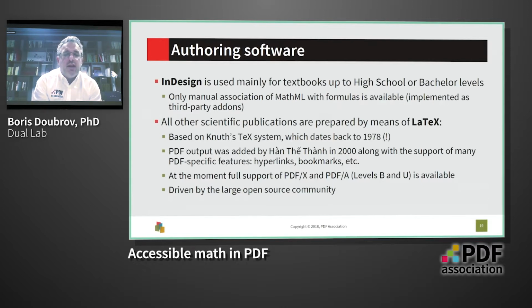The system itself dates back to 1978, and surprisingly, even at that time, it contained a lot of things we enjoy today in PDF, like a device-independent format as a result of the work of the authoring software, an output format which is device-independent, vector fonts, and paged output. Unlike PDF and PostScript, the publishing system was always paged from the beginning. However, only in 2000 did the community of LaTeX or TeX users realize that PDF output is much more convenient than the original DVI format.